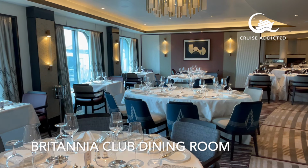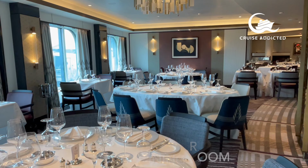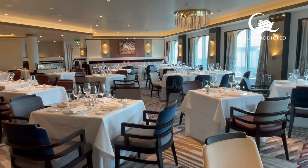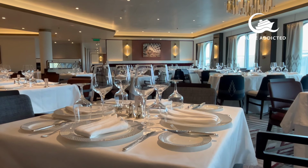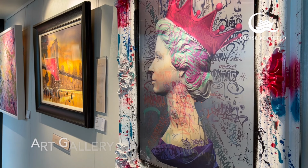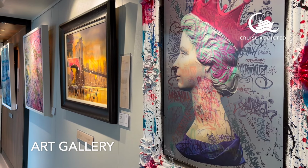This is the club balcony dining room. If you book yourself into a club balcony cabin, this is your allocated restaurant. For all your artwork, if you want to buy something at auction, then this is the art gallery.